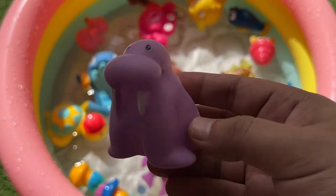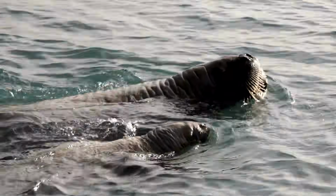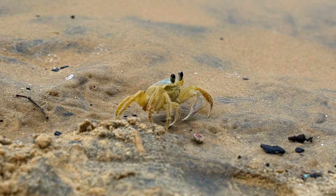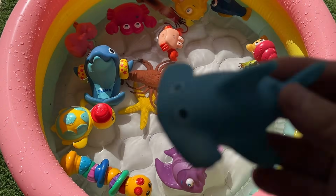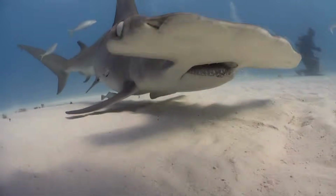Walruses primarily feed on benthic invertebrates like clams, mussels, and sea cucumbers, but can also hunt fish and seals occasionally. Crabs are arthropods with 10 legs, 5 pairs, including 2 big claws called pincers that help them catch food and protect themselves. Hammerhead sharks live in warm oceans and can grow very big, up to 20 feet long.